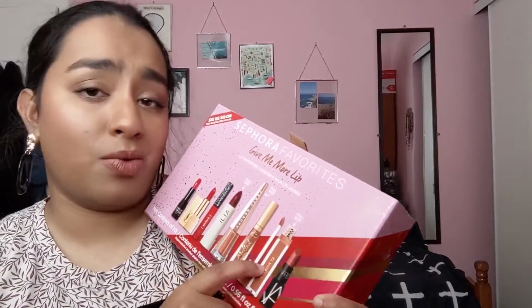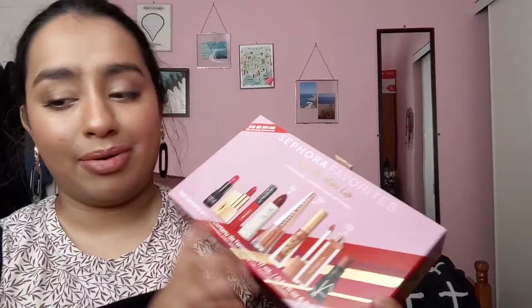those colors are not for you. They're very orangey and very nude and very light. So it's not a good time. The Patrick Ta one is too, but I'm trying to make it work before I give it away. Because, you know, it's Patrick Ta. I want to keep it.